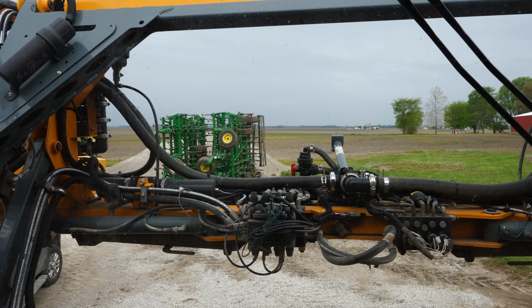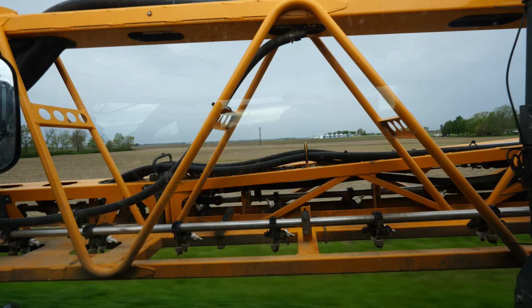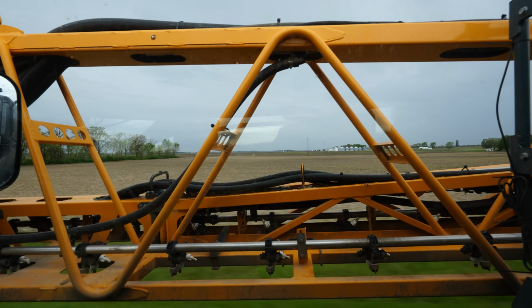Great, we're loaded up, mixed up, and that looks like rain right there at that tree line. Oh yes, that's gotta be rain. I've really got myself in a predicament here.